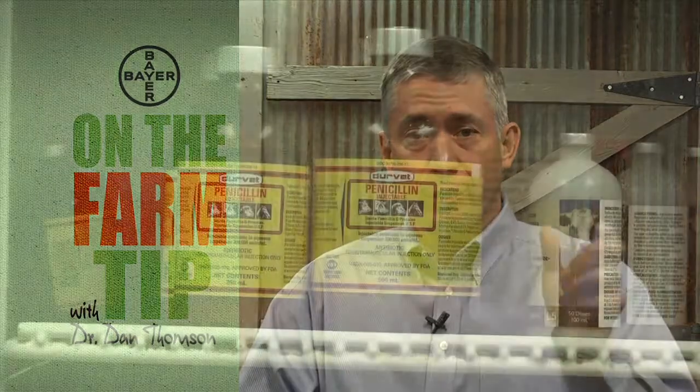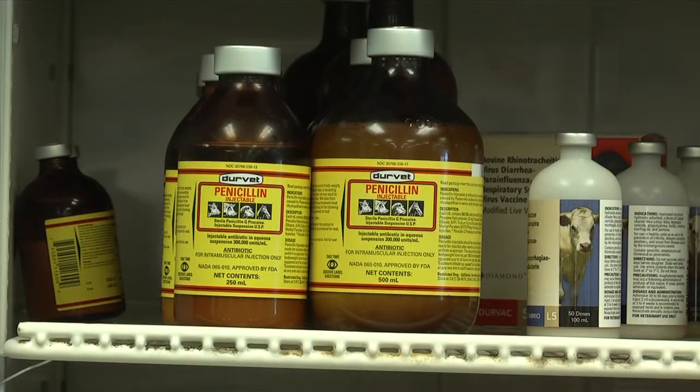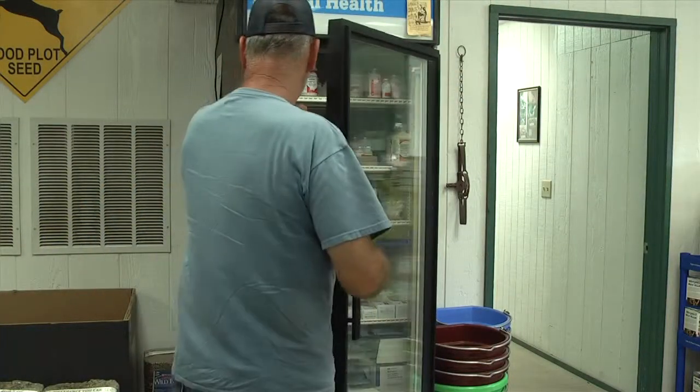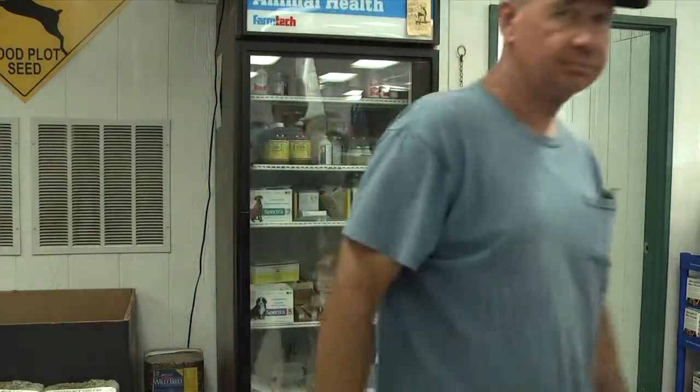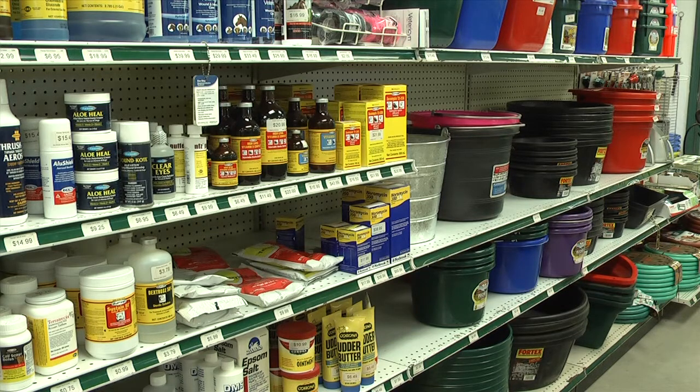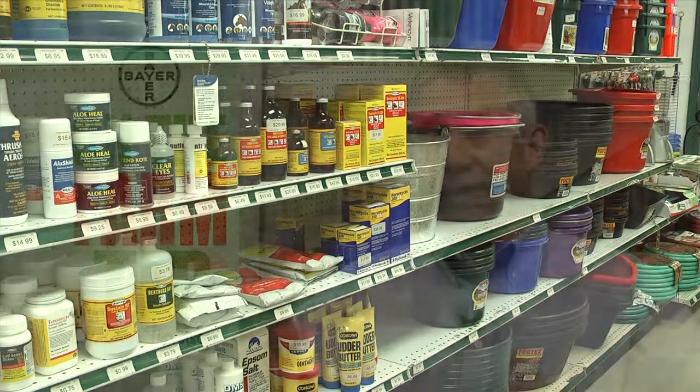We're going to talk about extra label drug usage. Labeled drug usage is when I pick up the bottle, there's a label on it. And when I look at the label, it's going to tell me how much to give, how often, and the route of administration. Route of administration might be sub-Q, IM, or intravenous. Now, anytime you change the route of administration, or change the dosage, or change the time in which you give those drugs, that's called extra label drug usage. We can't do that without the written consent of a veterinarian. So we need to follow label directions. If we don't follow label directions, we can wind up with antibiotic residues in the meat. And so when we do an extra label drug usage, we need the veterinarian involved.